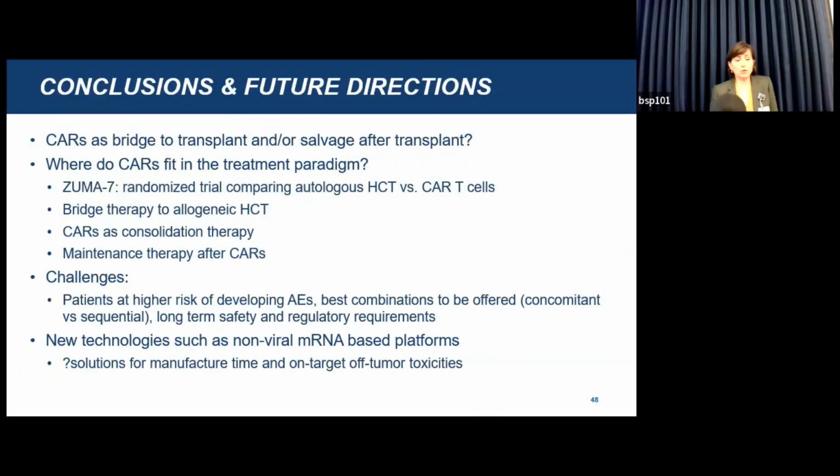Is it a bridge therapy to allo? Then they're going to call us crazy. Okay, so 500 for the CAR and allo, you're going close to 800K probably there. So that's what it's going to cost. I don't know if you guys are aware, all our insurance policies have a cap. So please take good care of yourself and make sure that you have the money left to use this arsenal down the road. And challenges, right? High risk of developing adverse events because of that. So how can we combine them? How can we mitigate those risks? And new technologies also are coming to try to change a little bit the profile of those drugs as well.